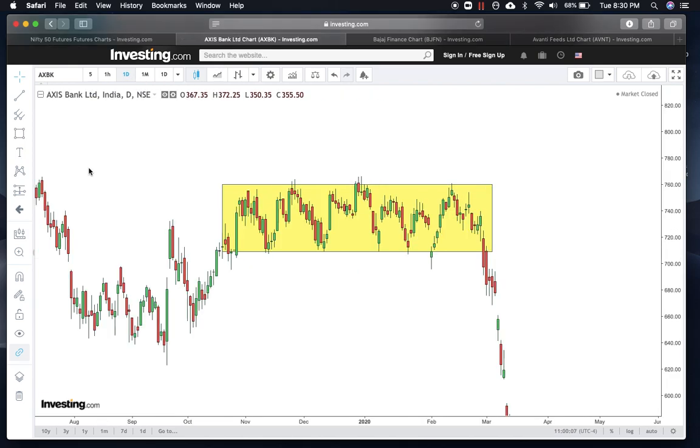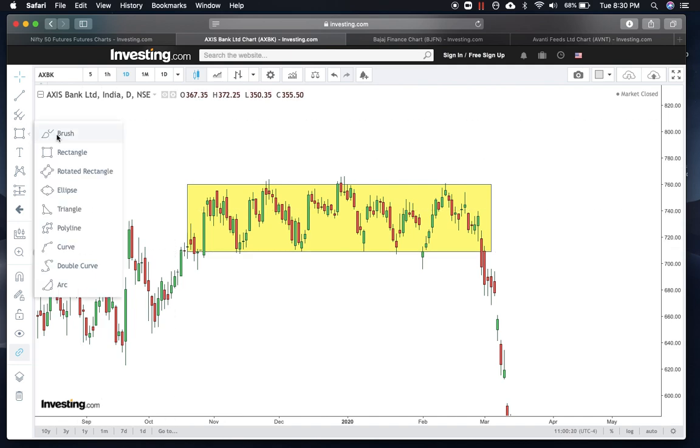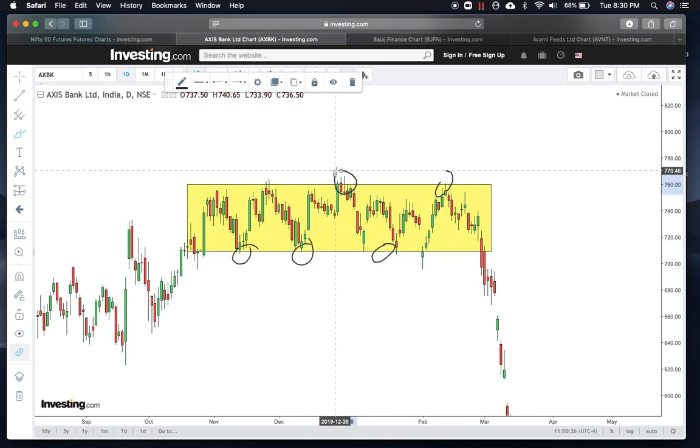Another example will be on the Axis Bank chart. I have traded this personally. Again on the 1 day chart. So we can see that the price is consolidating and it's stuck in this region, it's stuck in this box. So what is the strategy again? We'll be buying low, buying at the support zones, and we'll be selling at these highs, the resistance zones. So that is something that you can practice.